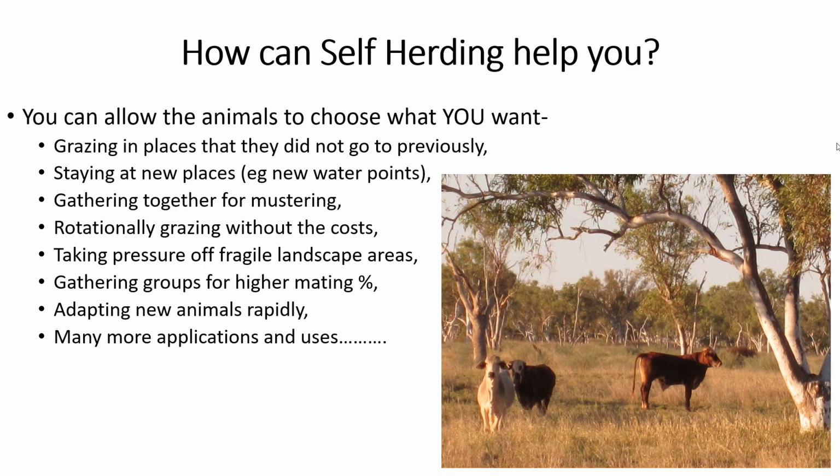Another point listed there is gathering groups for higher mating percentages. If we're putting bulls or rams into a situation, well, we want them to have plenty of opportunities to mix and frequently keep remixing with the females that we're wanting them to join up with. So maximising that opportunity means you want to have tools that can actually bring them together and are working at all times of the day and night.